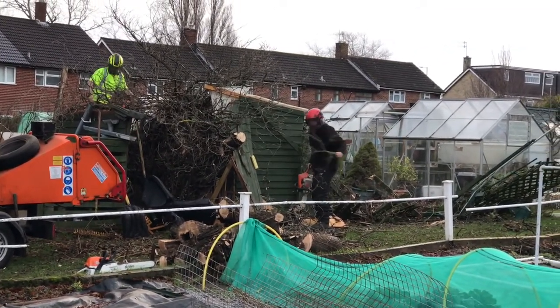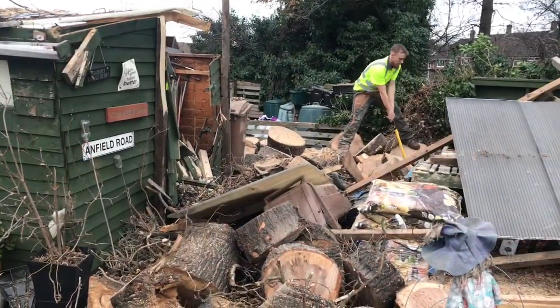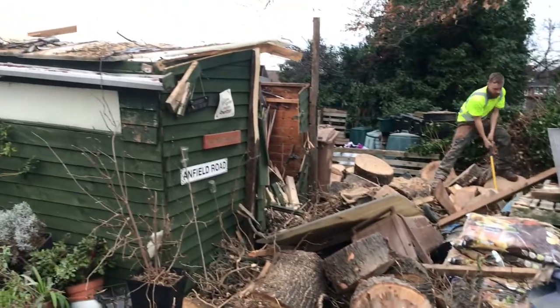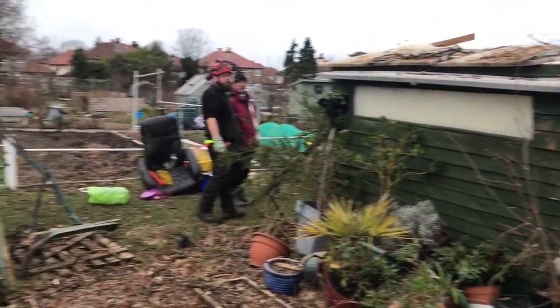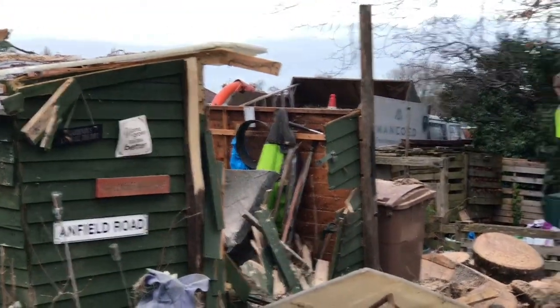This little clip here is of the tree surgeon when he first came, trying to cut the tree out of my shed. You can see how much tree was in the shed, and the mess it has actually made right through the middle of the shed.